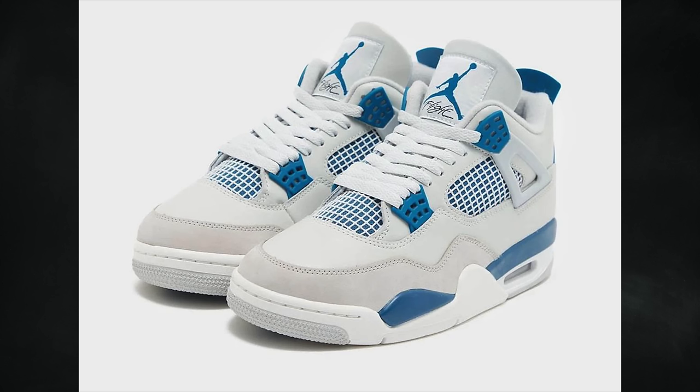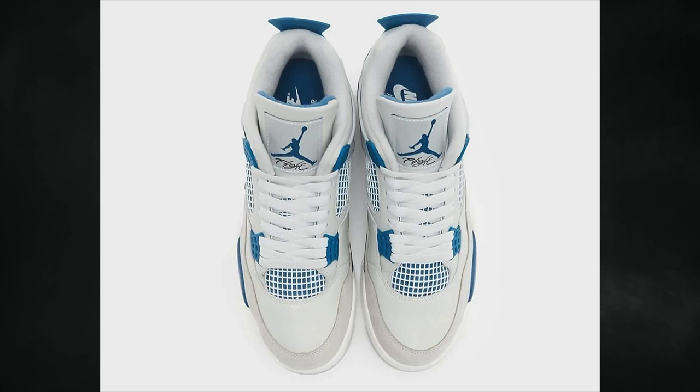But for those that don't know, Jordan Brand is celebrating the 35th anniversary of the Air Jordan 4. That's why we're seeing a lot more releases. And just overall, the Air Jordan 4 is hyped. Jordan Brand knows it. The Air Jordan 1 died, so they're going to start dropping more Jordan 4s. This pair originally released in 1989. We saw the first retro take place in 2006. And then the last time we saw them was in 2012.